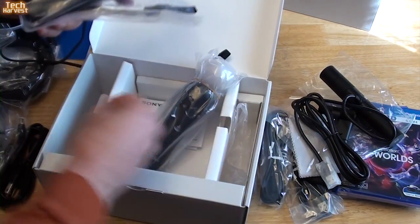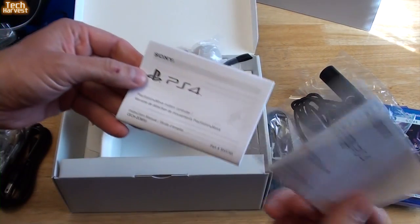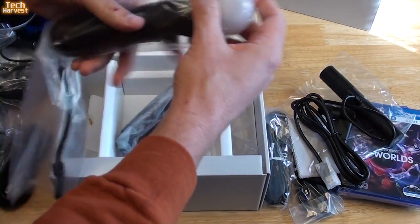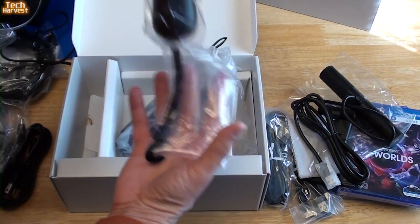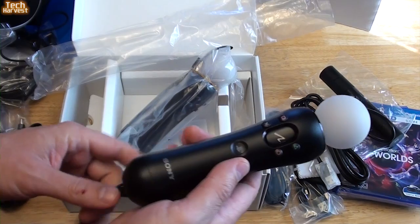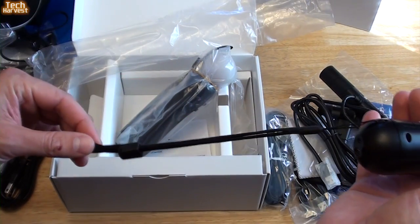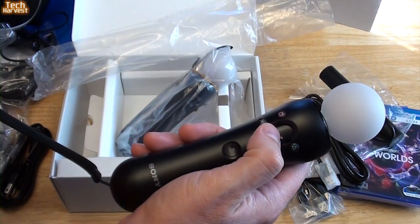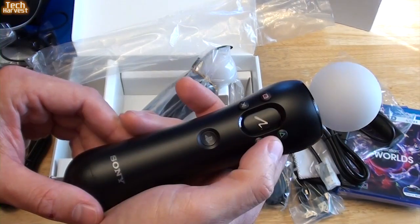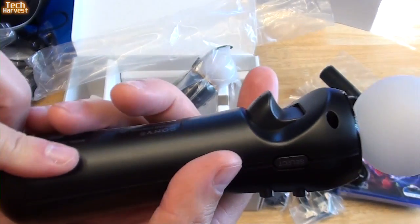So, last but not least, we have, well, hold on, I've got some documentation here. PlayStation camera and PlayStation Move controllers. Can't forget that. But these are the Move controllers. Now, these came out for the PlayStation 3, and I never used them before. I never have had my hands on these before. But just like a Wiimote, you have a lanyard. They fit nicely in the hand. This is a button right here. You have a PlayStation button here. You have your characteristic PlayStation buttons there, and then you have a trigger on the back.